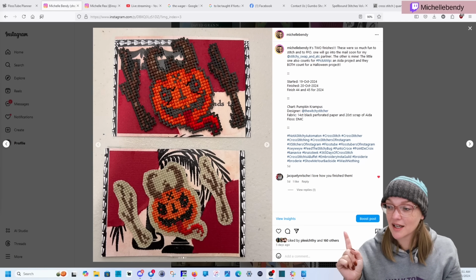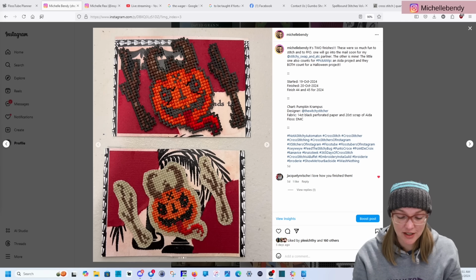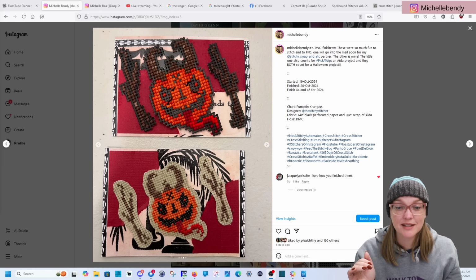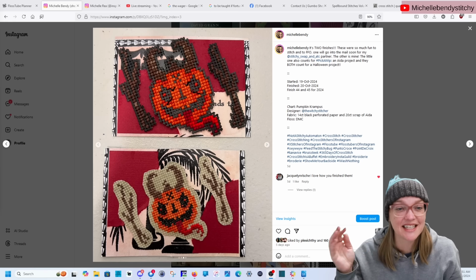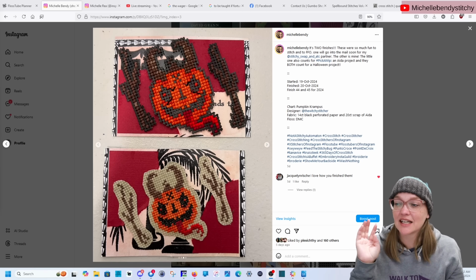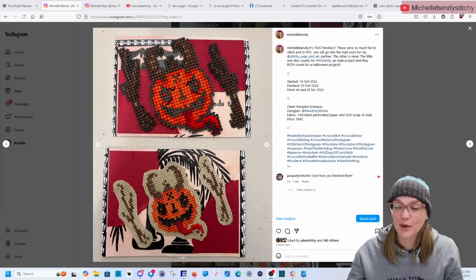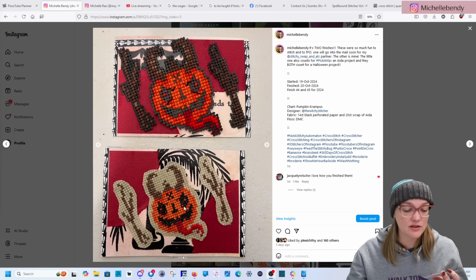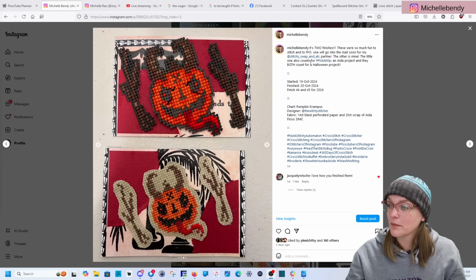The top one I sent to Trina, my friend Trina, who was my partner for the ATC exchange. And the bottom one I kept for myself. I actually fully finished both of these into ATCs on my Twitch stream last week. And then I just let Trina pick which one she wanted, and she wanted the top one. So this one is done on 14 count perforated paper, and this one is done on 20 count Aida. So that Aida one counts for Pick-A-Whip, which is from Marjorie Maid.